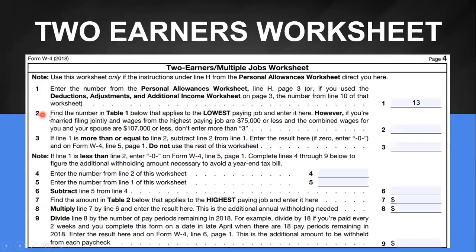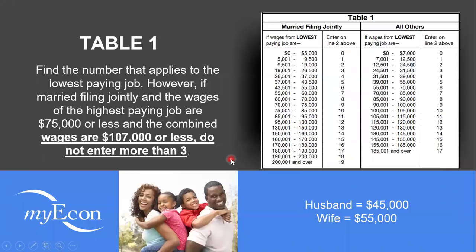On section 2, it says, find the number in table 1 below that applies to the lowest paying job of the couple, and you're going to enter the number of allowances. However, if you're married filing jointly and the wages from the highest paying job is less than $75,000, then do not enter more than 3 allowances on line number 2. So let's look at the table. This is the table that is attached to the W-4 for the two earners worksheet.